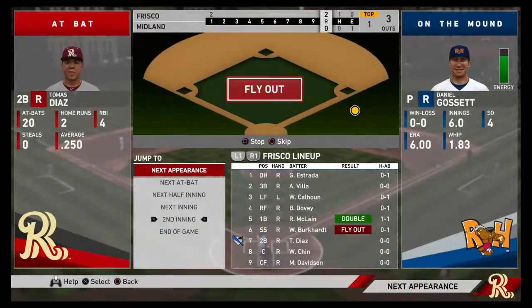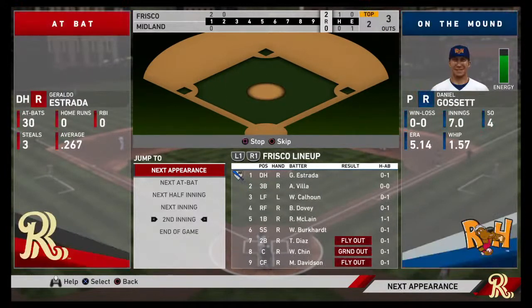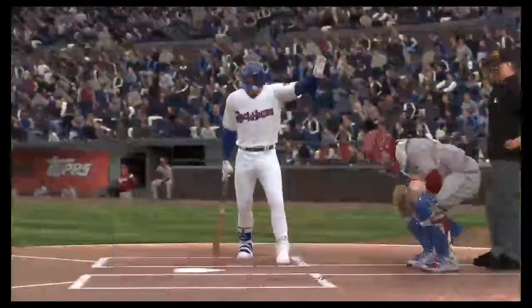Play ball. Take your base. Alright, let's test out this new glove.